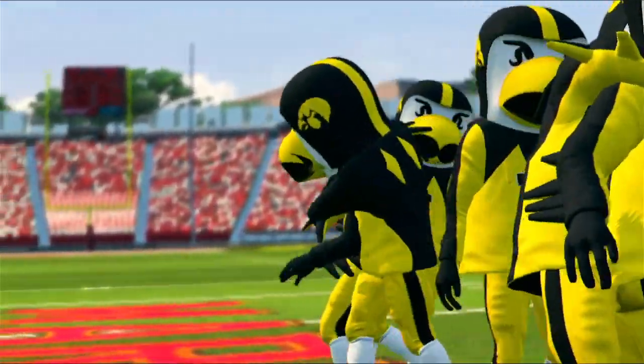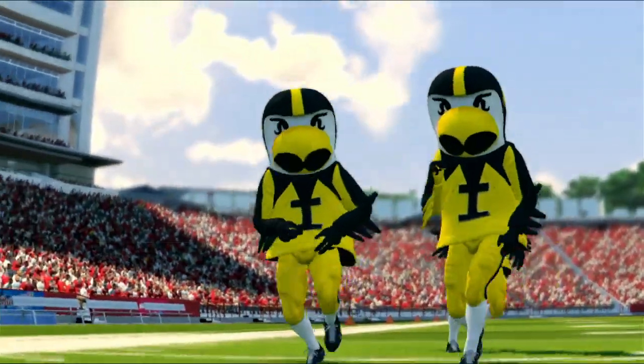Mercifully, this one is over. 38-3, Hawkeye.